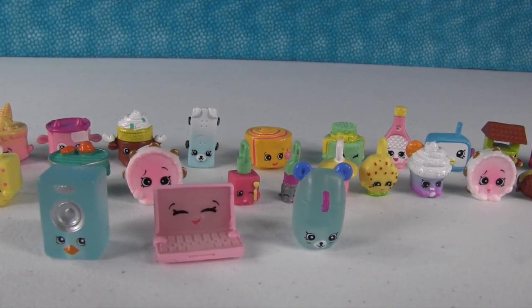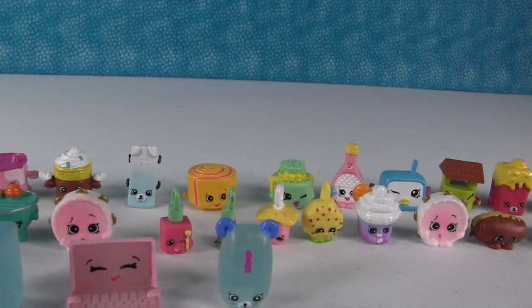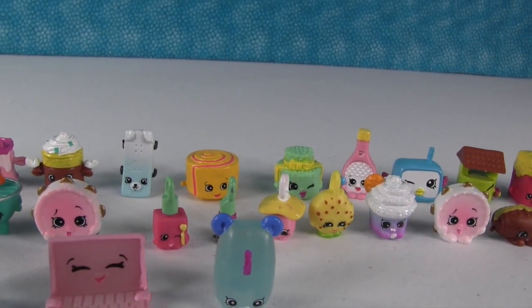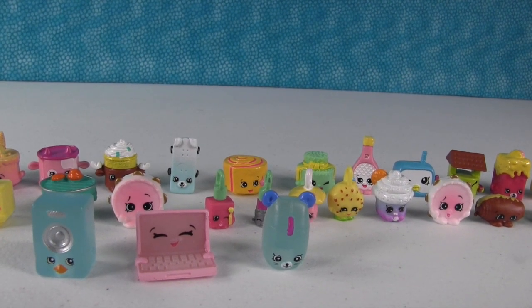I'm just so excited for season 5, and I love the special editions. Yeah, the special editions are great, and then, of course, there's the edition with the charms, and I really like that you get two charms, but you still get the 12 Shopkins. Yeah, that was really nice.